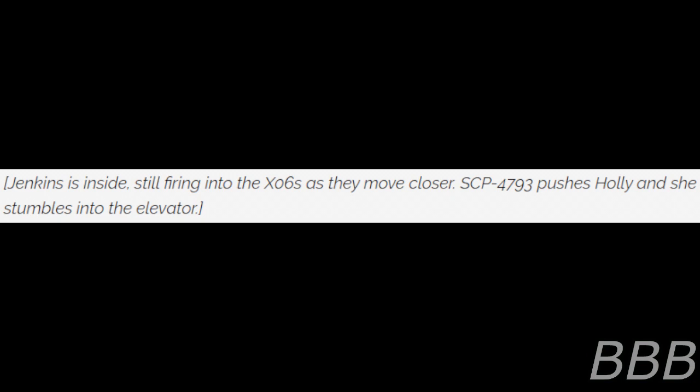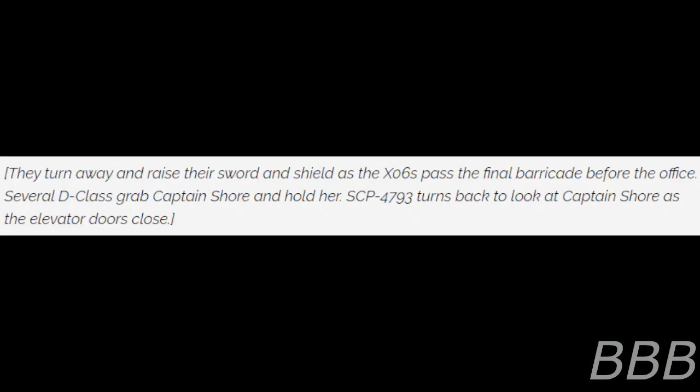Jenkins is inside, still firing into the XO6s as they move closer. SCP-4793 pushes Holly and she stumbles into the elevator. Hold her! Don't let her out! They turn away and raise the sword and shield as the XO6s pass the final barricade before the office. Several D-class grab Captain Shaw and hold her. SCP-4793 turns back to look at Captain Shaw as the elevator doors close. Androcles! I'm sorry. End log.